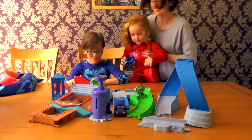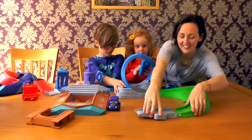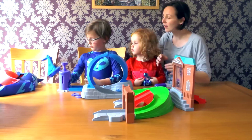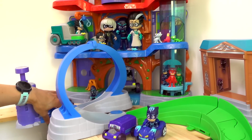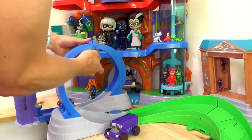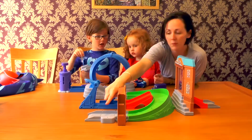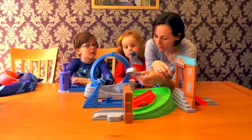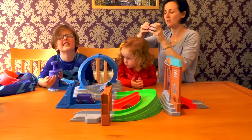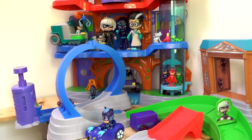Now, we've not set this up in full because we need a bit more space to do it, but what we're going to do is set this up for a family, and then you can see how this Rival Racers playset works. So you press the plunger down, which sends Catboy over the loop around here, pings up Night Ninja over there, and of course you've got another jump here, which sends the Night Ninja bus through the museum doors.